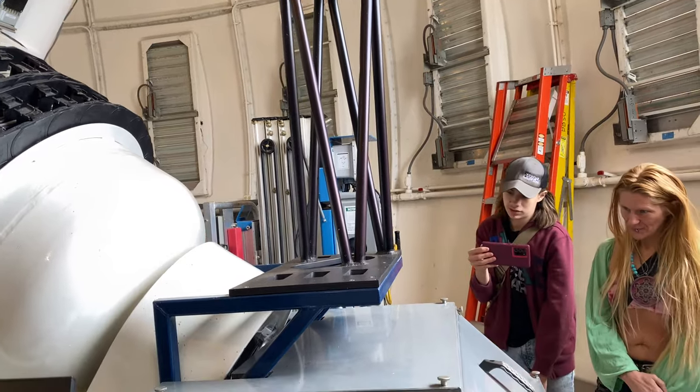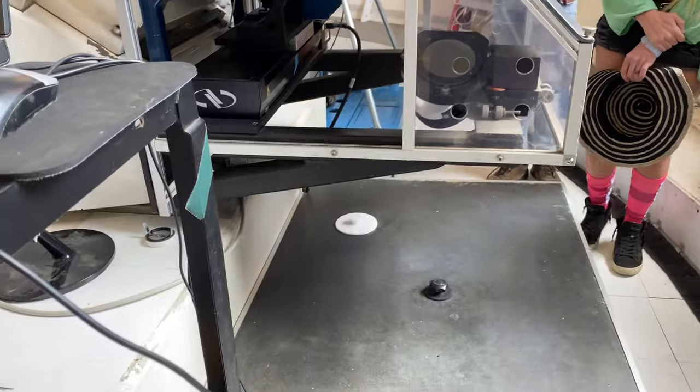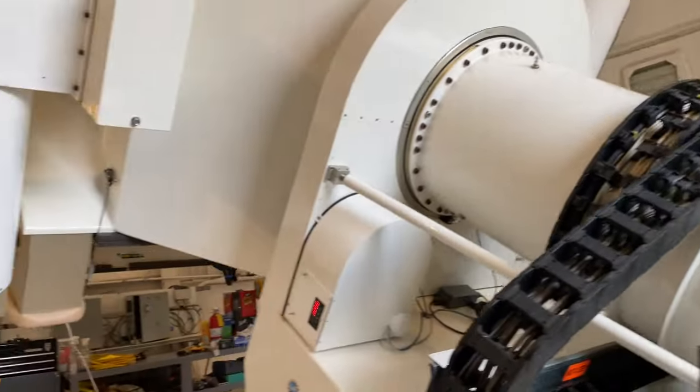Cover. Yeah, cover. Data collection all over the place. So we choose which instrument we want. And it depends on the scientists, of course, what they want to observe.